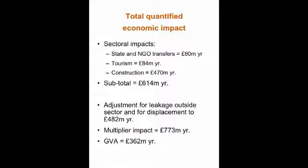So if you add all these things together, you have state and NGO transfers of around £60 million per year, tourism income to the historic environment coming out at about £84 million per year, construction income net of about £470 million per year, altogether making for a total of £614 million per year.